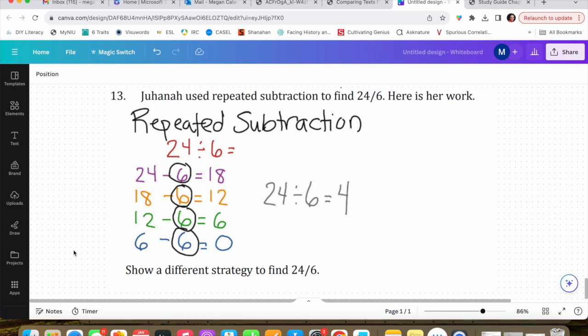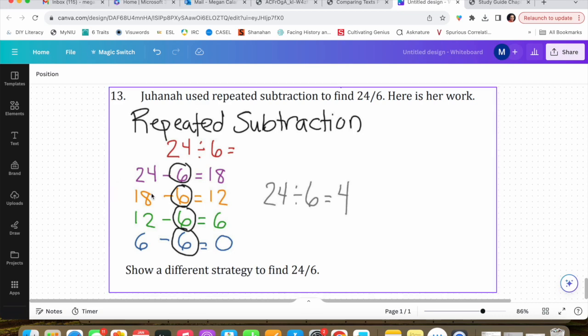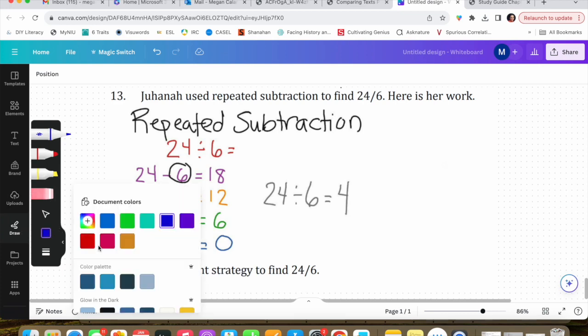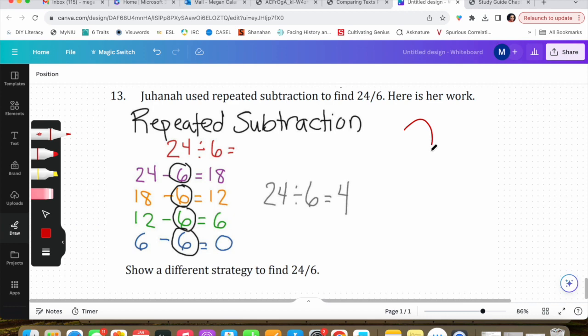Okay, my friends, this final item in our study guide is showing Johanna using repeated subtraction to find 24 divided by 6. We can see that we subtracted 6 1, 2, 3, 4 times, which helps us understand that 24 divided by 6 equals 4. Now we have to show a different strategy to show 24 divided by 6. I feel like the most common way that many of us will look at this is through equal groups. We can draw our 6 equal groups. I feel like many of us could do this in our sleep by this point.